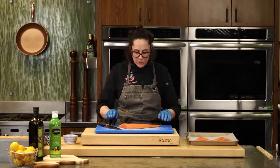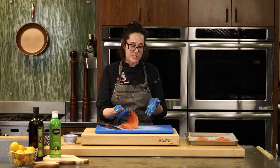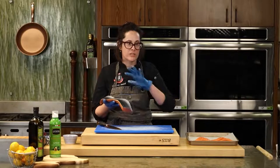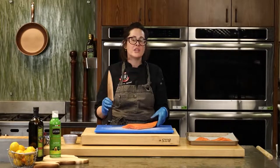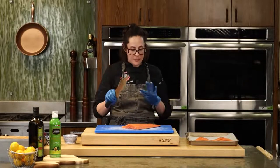Now really quickly, to take the skin off the salmon, or any fish for that matter, you want to make sure the skin side of the fish is really dry and not slippery, because you want a firm grip on it. And you want to make sure you have a really sharp knife. You don't need a special knife, you don't need a fillet knife. You can use a really sharp chef's knife.